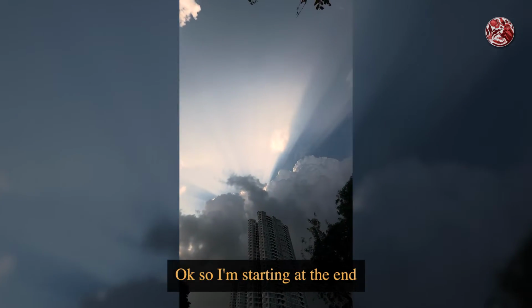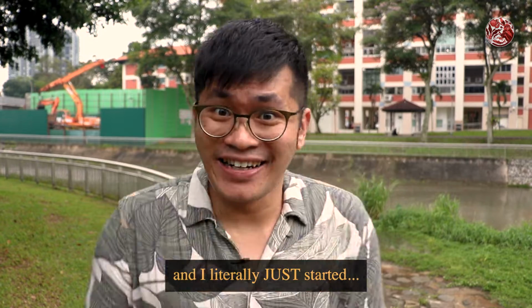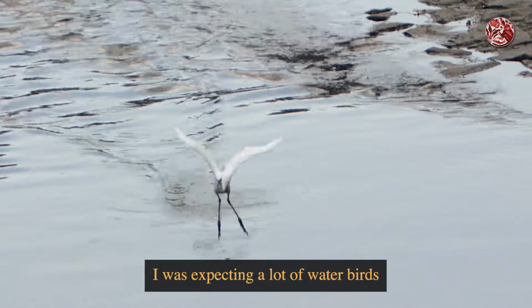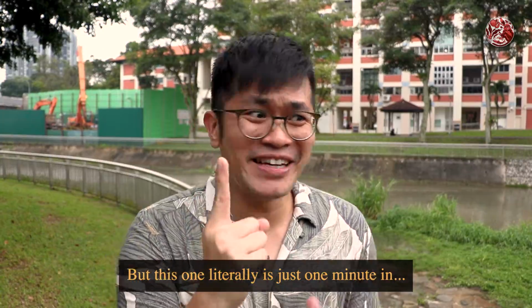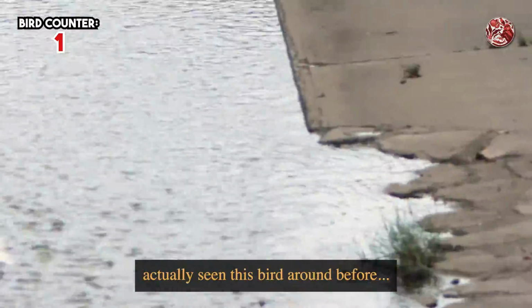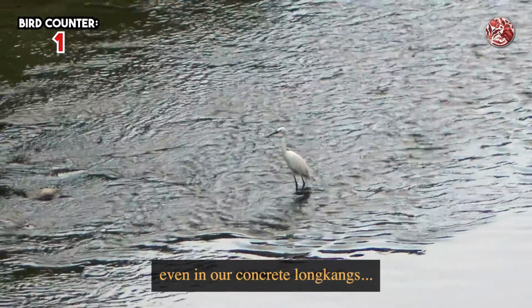Okay, so I'm starting at the end that's closer to Bishan MRT, and I literally just started, and I don't know if you can see over there, but there is an egret. So I mean, yeah, I was expecting a lot of water birds because it's a Longkang, right? But this one literally is just 1 minute in already and we got our first bird. So I think many of you have actually seen this bird around before, right? It's pretty common even in our concrete Longkangs.